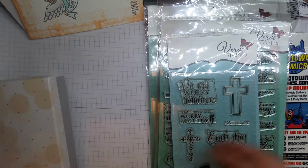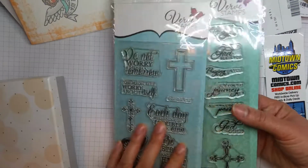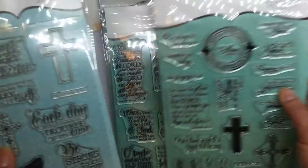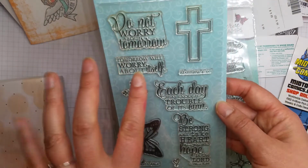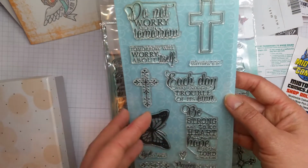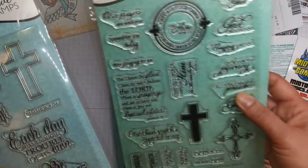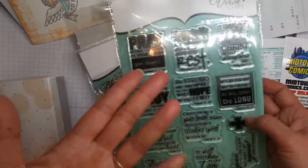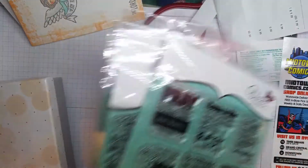Love the box. Before I went over, I knew about this company, Verve Stamps, and I've been wanting to order some of their things for ages and ages. I know they're not Stampin' Up, but Stampin' Up don't do these designs. So I wanted some really nice scripture stamps to make some more cards for my local Christian bookshop and also for my own use, and I managed to pick up these. Well, actually, I told Jodie what I wanted and she ordered them for me. So thank you so much for doing that, Jodie. I really, really appreciate those.